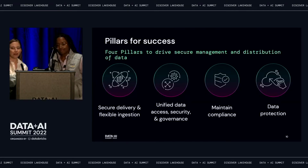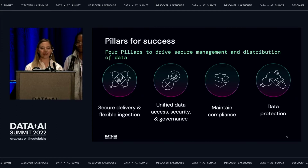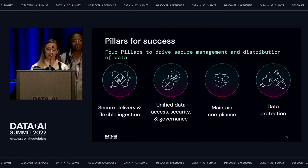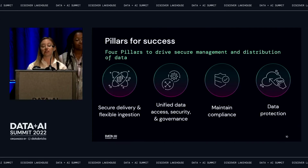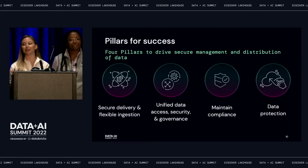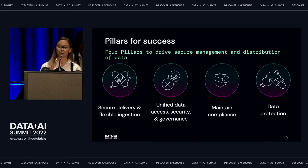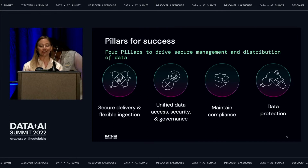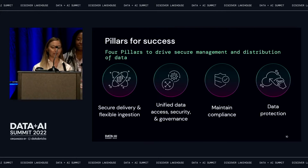So the following best practices are really categorized by these 4 pillars, which we call our pillars for success. The first pillar that we're going to talk about is secure delivery of data across our hybrid estate and support for flexible ingestion. And when we talk about flexible ingestion, we really mean support for structured and unstructured data in an agnostic manner to hydrate our lakehouse.